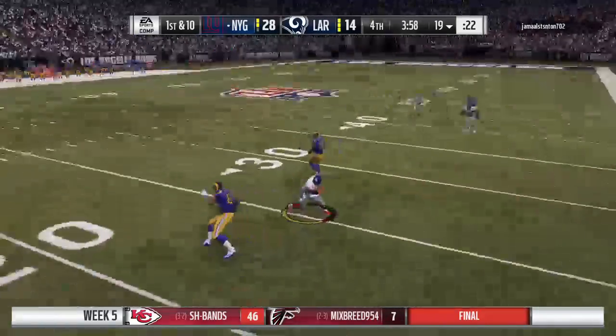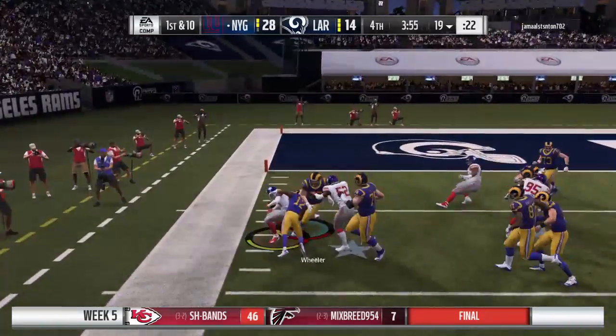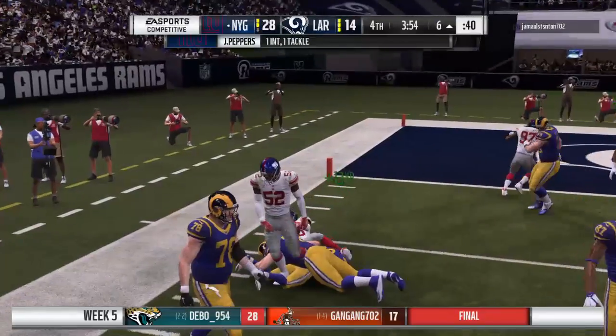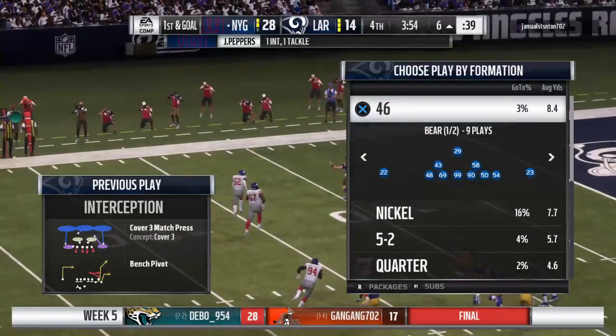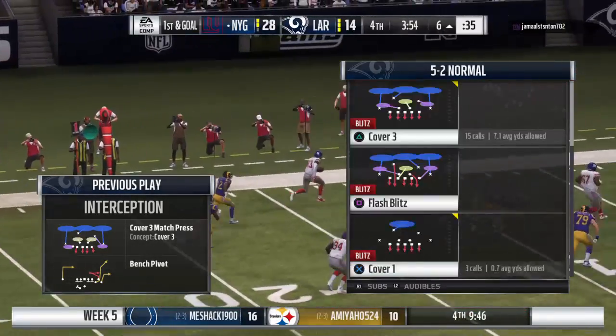Still want to tackle. Looking for Cooks, and it's intercepted. Picked up by the Michigan man, Jabril Peppers, and he'll be down at the 6-yard line. And that pick just sets him up beautifully right down near the goal line.